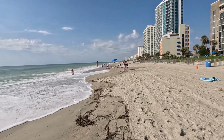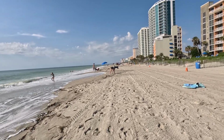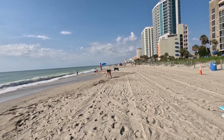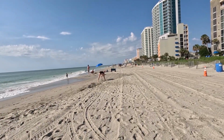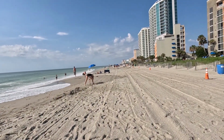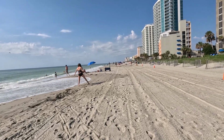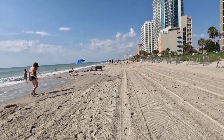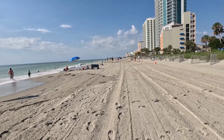I Love Seafood Fest. It's October 26th. This was rescheduled from September at the Burroughs and Chapin Park Pavilion. That's in downtown Myrtle Beach. That's right in the Central Boardwalk area. And that has live music performances and cooking demonstrations and seafood vendor booths.